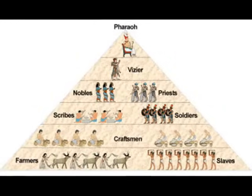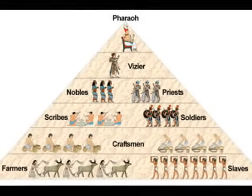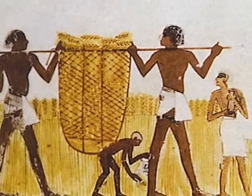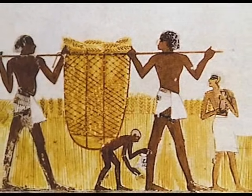At the bottom of the social standings were peasants who lived off the land. They farmed to make a living, but taxation did exist through trade labor and the crops they made, so it was very difficult to reach anything above their underprivileged wage.